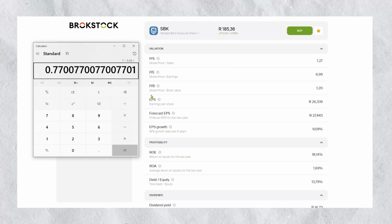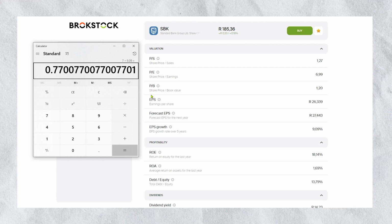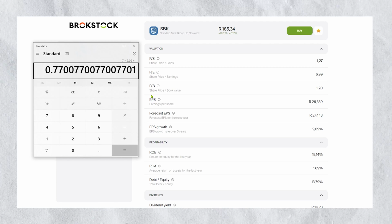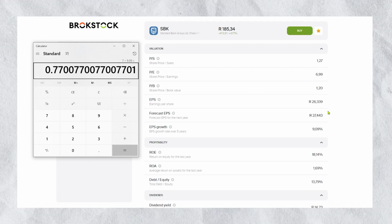So in my opinion, this is a pretty good indication that Standard Bank is undervalued at the moment, at its current share price, using the information that we just saw. This alone doesn't really help me, so there's obviously a lot of other information that I need to include in my research before I buy a company like this.